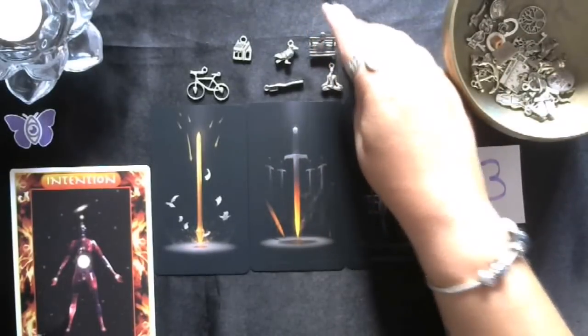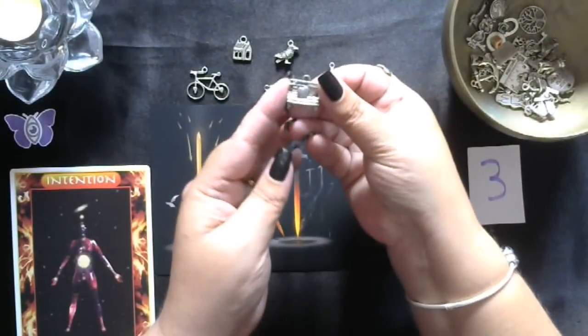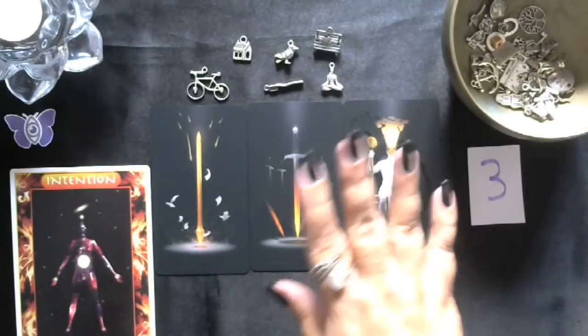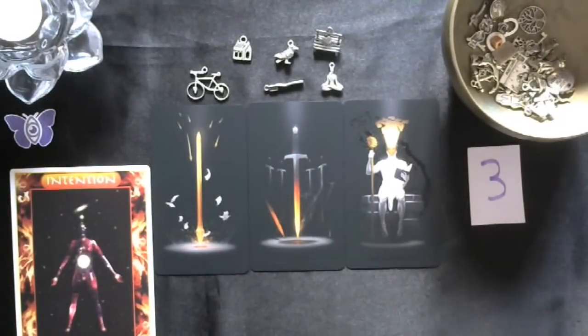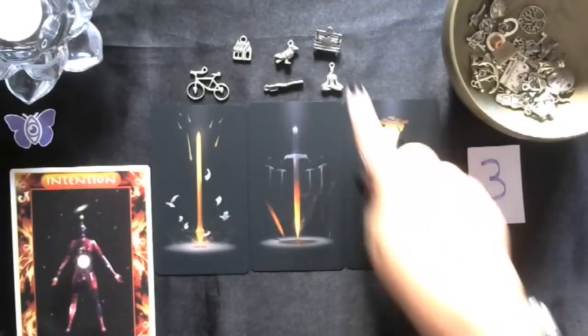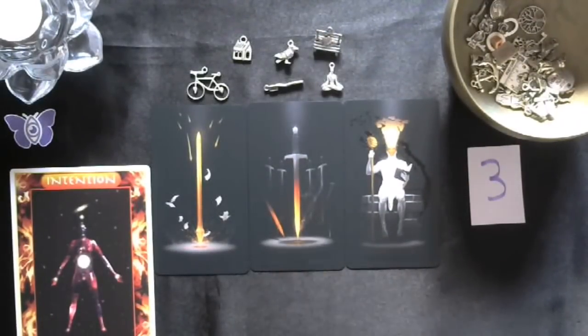Here we have the bench. It's a little park bench, okay? And what do we do on park benches? On park benches, we stop, we chill, we watch, we observe, we just notice the birds flying past us, we notice the kids playing, we notice all of those kinds of things. So it's telling you that there's not too much action that's needed.